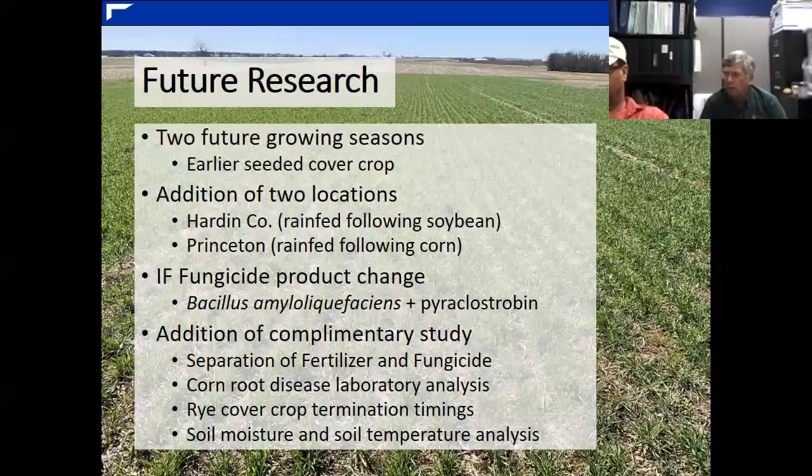One thing about the trials, starting this year, is that we changed the in-furrow fungicide. After talking to a couple of the plant pathologists as well as farmers, the in-furrow fungicide that we used, although it's labeled for in-furrow use, seems to have some issues with emergence and can be the reason why we saw those delayed emergence and stand issues. So we're switching to an in-furrow fungicide that's marketed and promoted for in-furrow use in corn. We're also adding a complementary study to this. We're going to separate out the fertilizer and fungicide in-furrow treatments to look at those individually.